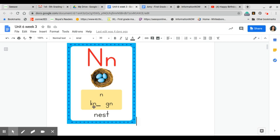The K is silent and we just hear the N. And in GN, we hear the N. So you see that KN will be at the beginning of a word and there's a blank and there'll be letters after that. GN, you can see this spelling at the beginning or at the end of words.